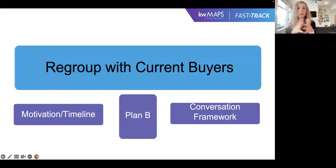So when we regroup with our current buyers, if there's somebody that you're thinking of and you're like, I have shown them 5 houses, 7 houses over that, and I still don't feel like I know what they want, or I feel like I've shown them the house that I thought they should have purchased, call them today.